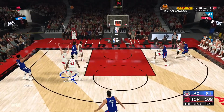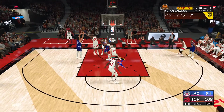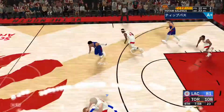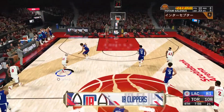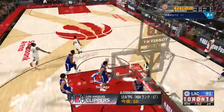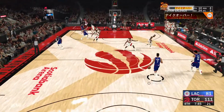Brogdon outside. And a wide open look for Porter. Here's Whiteside. The Clippers keep it alive. Jackson kicks to Porter. Pass to Brogdon. And stolen by Junior. Here's Houston. And the Raptors hit again from deep. Yeah, those are starting to add up, guys. Of their last 5 baskets, 3 have been triples.